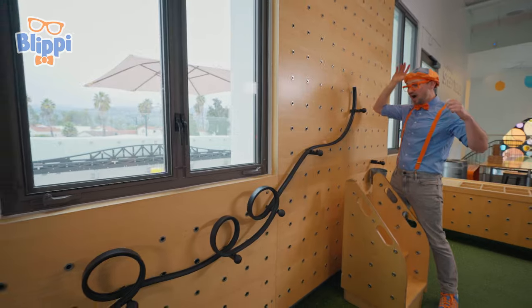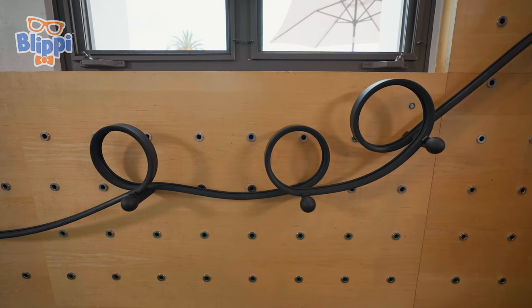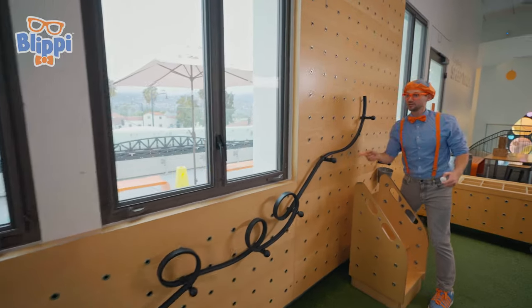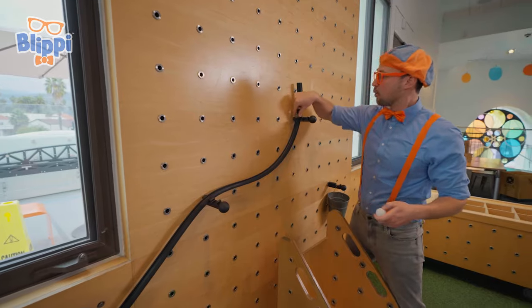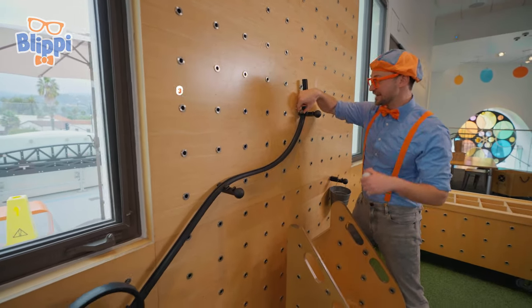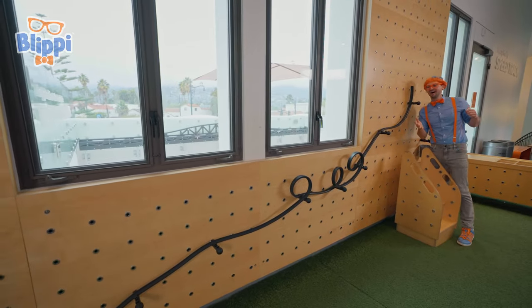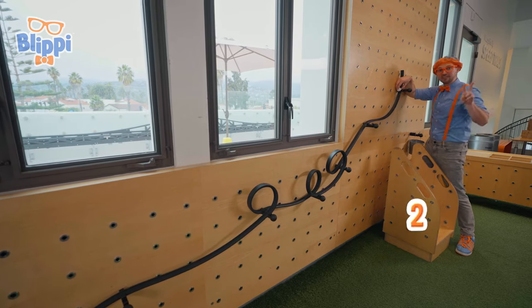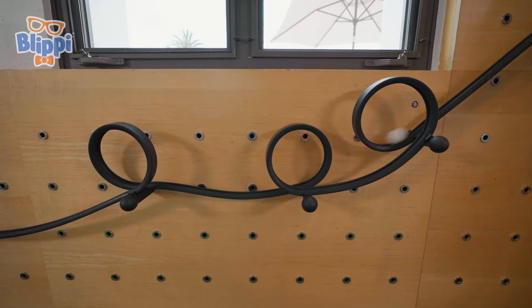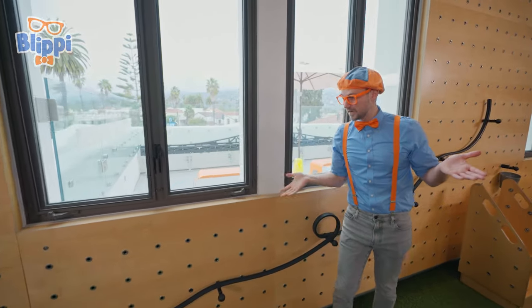1, 2, 3, go! Yeah! Did you see that? Yeah, made it through the whole track. I wonder if this stone one will go. 1, 2, 3, go! Whoa! All right, now for the last one. 1, 2, 3, go! Yeah! All three made it to the end.